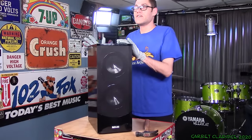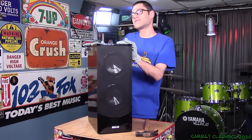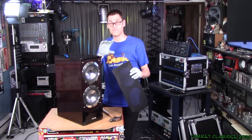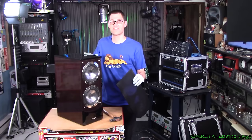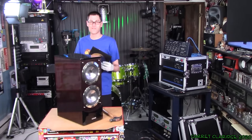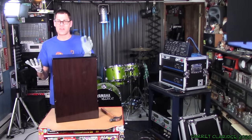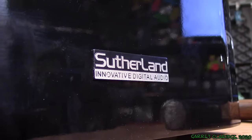So what we have here is the subwoofer out of a white van scam speaker system. Now, I actually did a video on the little satellite speakers that came with this setup, but I didn't have the subwoofer, and here we go. I get one given to me years later. Or, I don't know how long ago it was. These are the Sutherland.